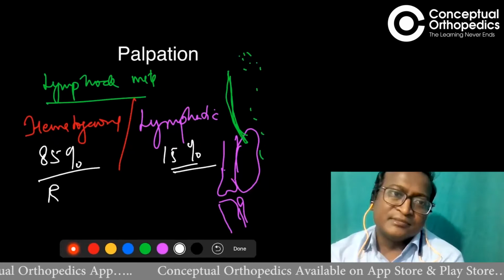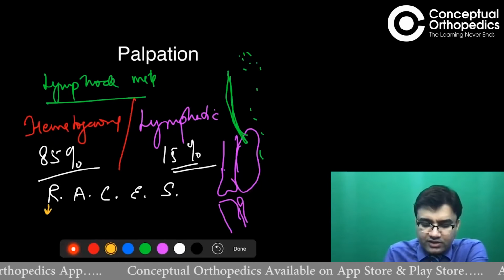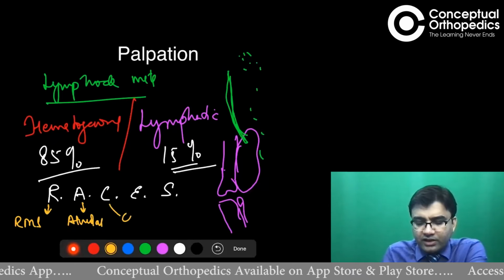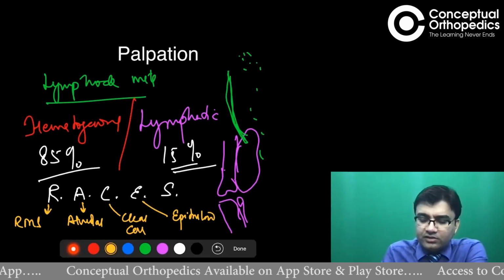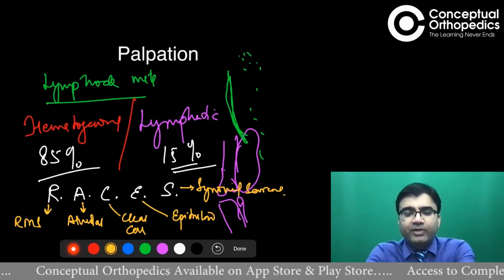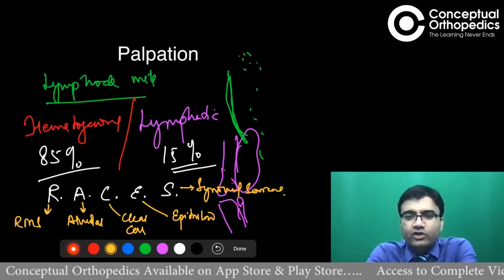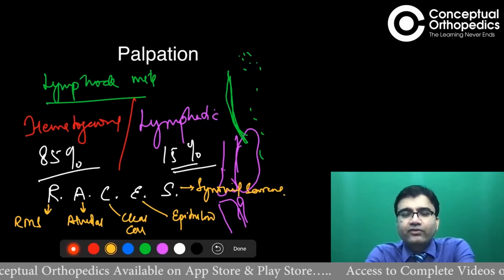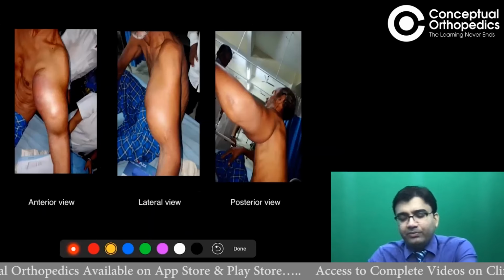So you should remember at least 3 or 4 names. So this is rhabdomyosarcoma, alveolar sarcoma, clear cell sarcoma, epithelioid sarcoma, synovial sarcoma. So mostly these metastasize via the lymphatic spread. That's why we need to examine it very well. Right now you don't know the histology, you are just examining. So you have to complete your clinical history and examination in a way so that you arrive at the right diagnosis. Okay. So now we come to the palpatory part.